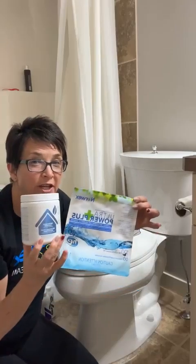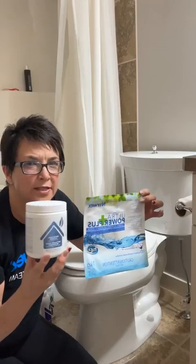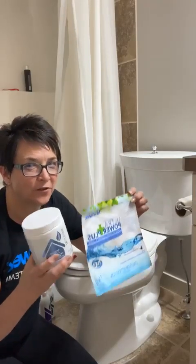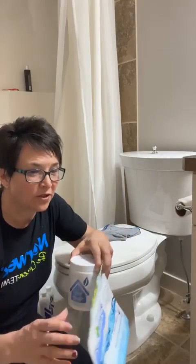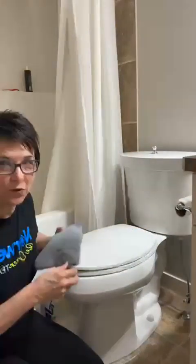And if you own a jetted tub, these also work in the jetted tub. Fill it up, throw in a scoop of this, maybe more, I don't know the size of your tub, and let it run through the jets. You'll see such an amazing difference. These products are safe, and I always think outside the box of what you would use. Okay, back to our toilet.